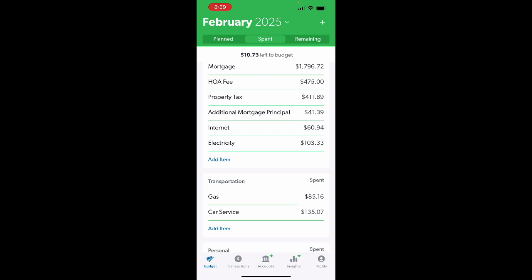And then in terms of what I spent in the transportation category, gas ended up being less expensive. I only spent $85.16 on gas. And then for my car service, it was pretty much right on the money at $135.07.